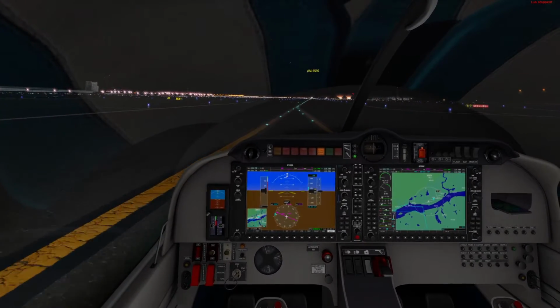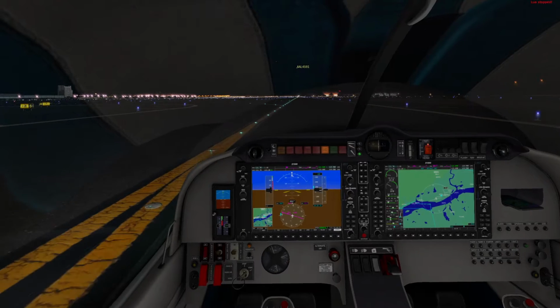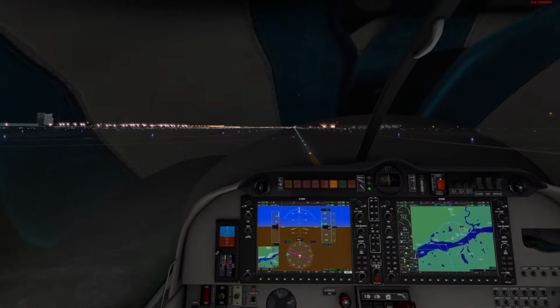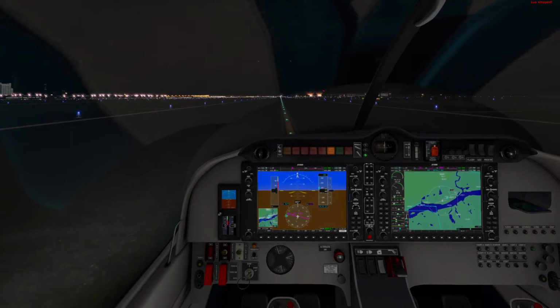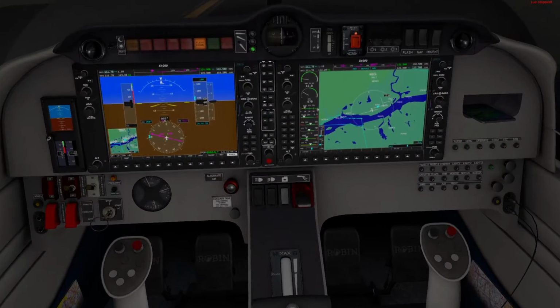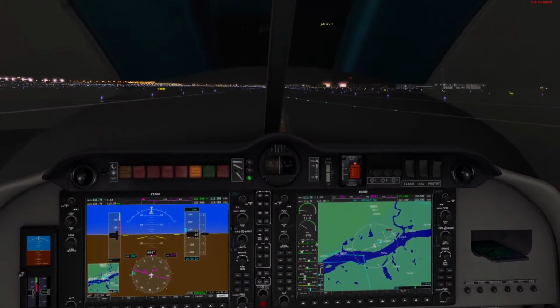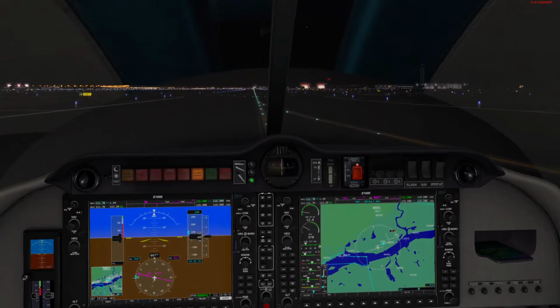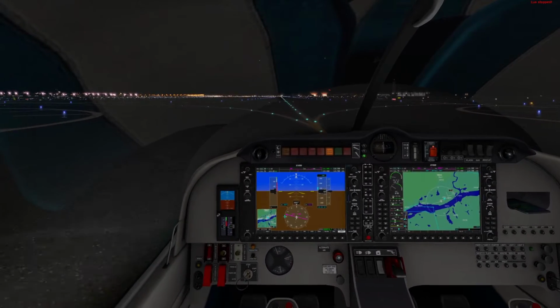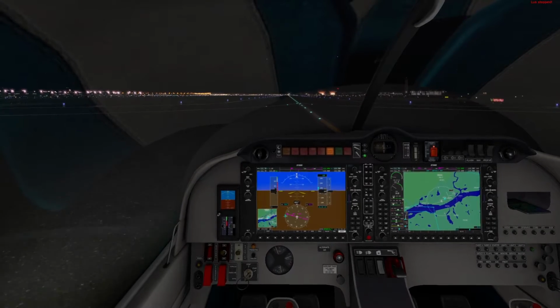We're currently on the Sierra taxiway now. Please get higher frame rates. Oh, this guy. Yep, there we go. Fixed. We're just going to continue our taxi here.